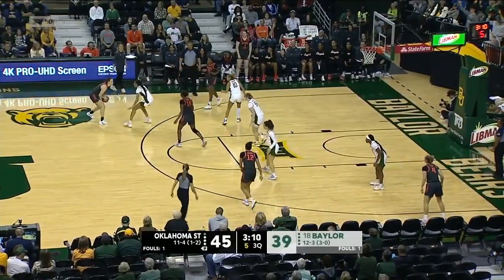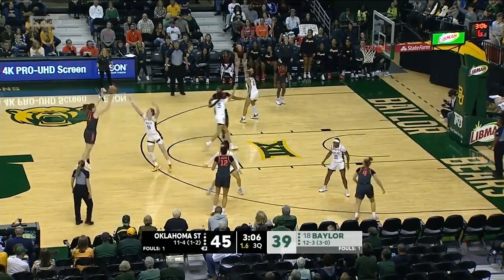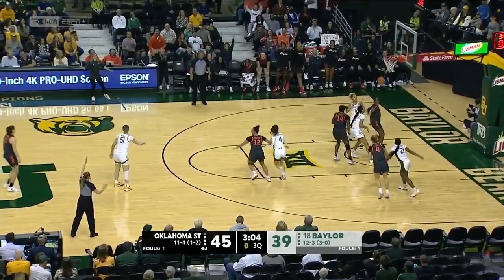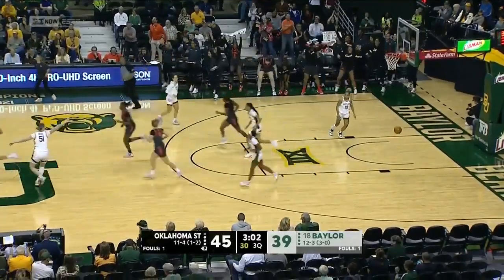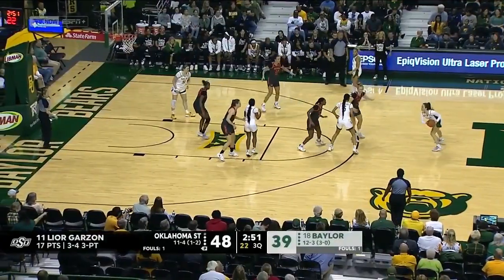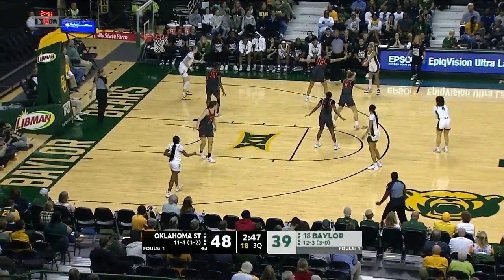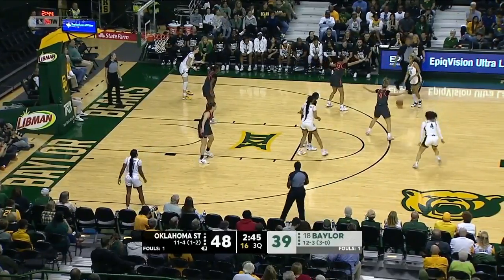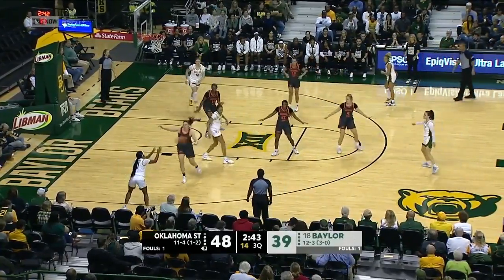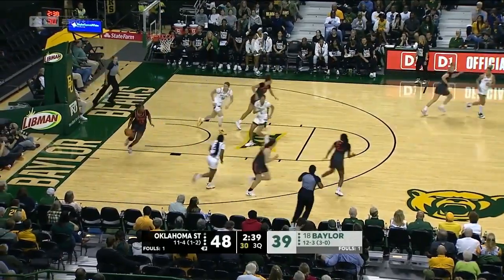3 minutes left in the third quarter. 4 on the shot clock. Garzon bombs away. Got it! Well, the girl is a great three-point shooter. We can't say it often enough. It looked like it was an impossible shot, but not for her. Drilling their first three-point basket of the third period. Baylor has shown resolve all season long. Can they do it tonight?